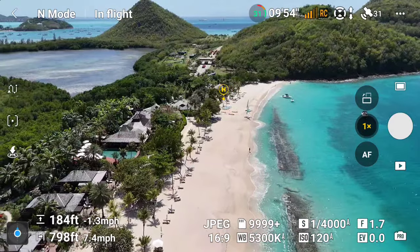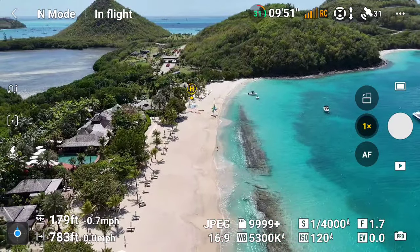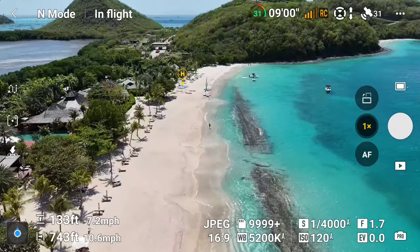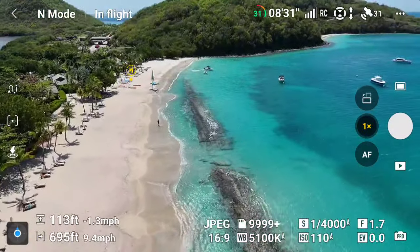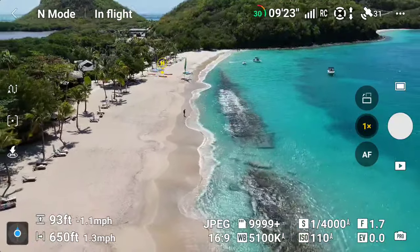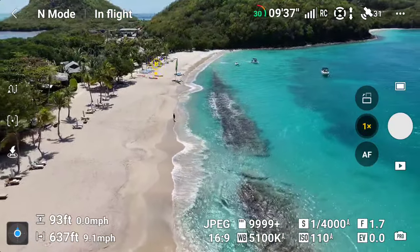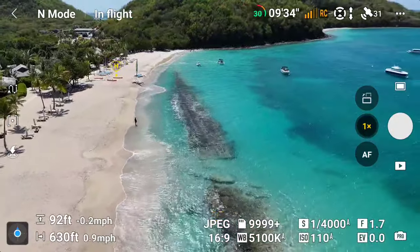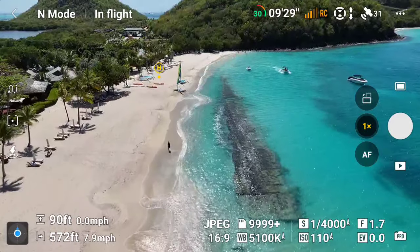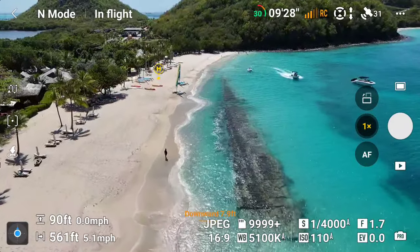Let's go down a little bit. Bring it down to about, it's 180 feet now. We're gonna go down to about 50 feet. Let's bring it down. Look at the beautiful turquoise waters and the shoreline, the waves breaking on the shoreline, nice and easy. Can't ask so much better than that.